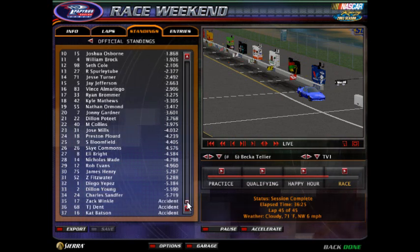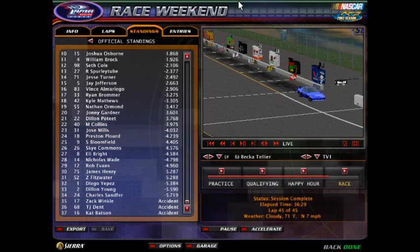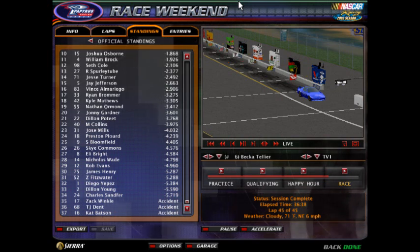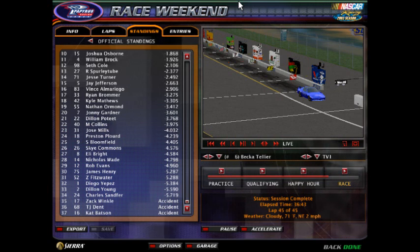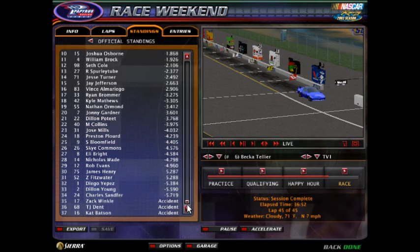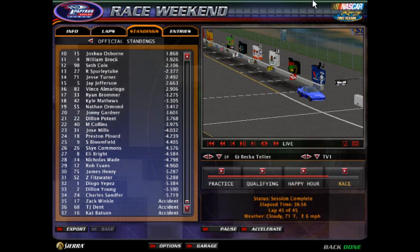Dylan Poteet, 21st. 22nd place will go to Mitchell Collins. 23rd to Jose Mills. Preston Plore, not quite the day he wanted, though, in front of his New Englander fans, 24th. Simon Bloomfield, 25th. Sky Commons matches his car number in 26th. 27th will go to Eli Bright, 28th Nicholas Wade, 29th Rob Evans, 30th to James Henry. Zachary Fitzwater, 31st. Diego Yepes, 32nd. Dylan Young and Charles Sanford, disappointing days for them. Dylan Young, 33rd. Sanford, 34th.